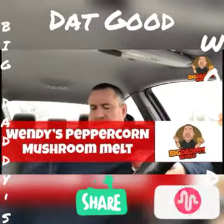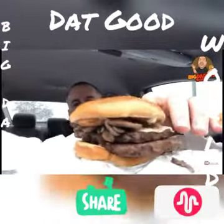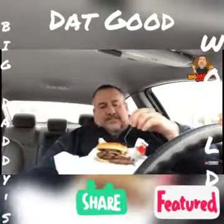And we're trying out the Wendy's all new Peppercorn Ranch Mushroom Melt. That's what it's called. So I'm going to open this up, check it out. There it is, the Peppercorn Ranch Mushroom Melt. You see those mushrooms on there? See that Swiss cheese? You got the fried onions and a peppercorn ranch sauce, all on a nice shiny doughy bun.